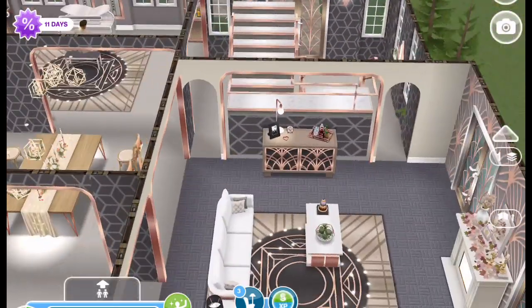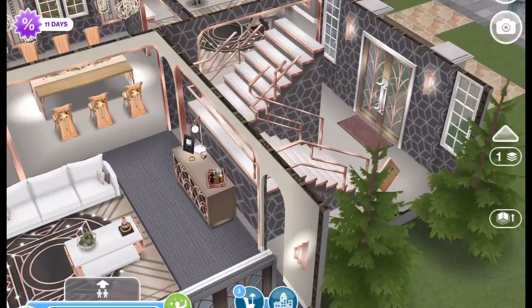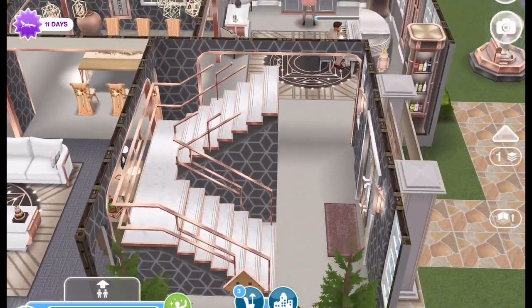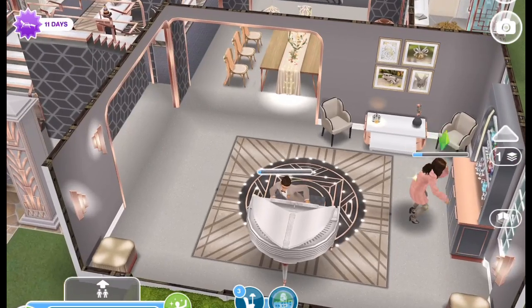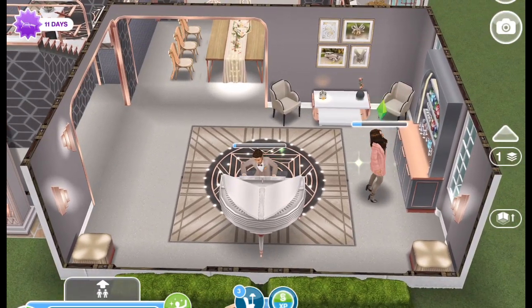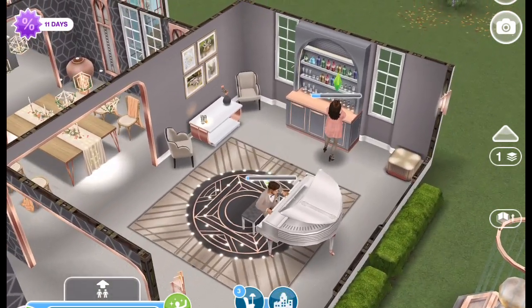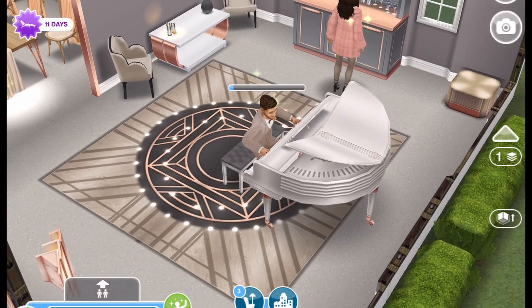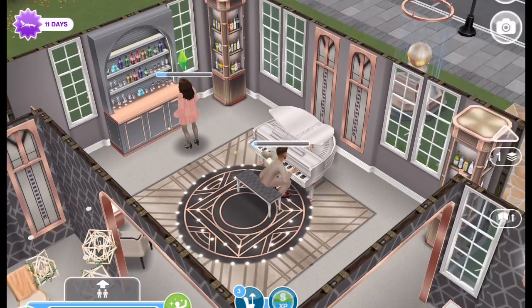So this is more like the formal living area. There's no TV in here or anything like that. This is just to entertain guests in. The people who are in here are actually preparing to have a dinner party. The man you see there is practicing the piano. He's going to be playing after the guests arrive. And there's his wife. She's making sure that the bar is nice and stocked.